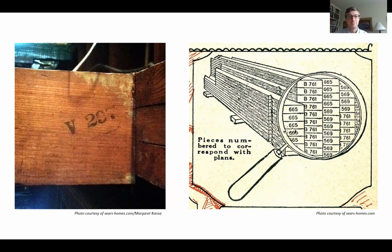Keep in mind also that the simple presence of a stamped code on a piece of wood does not necessarily mean it's a kit house. Lumber mills frequently stamp their wood to indicate when it was produced, where it came from, and so on. But keep an eye out for these codes and then try to match them up with known examples of kit houses.